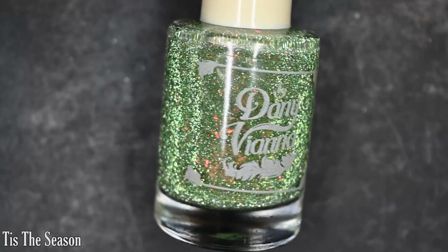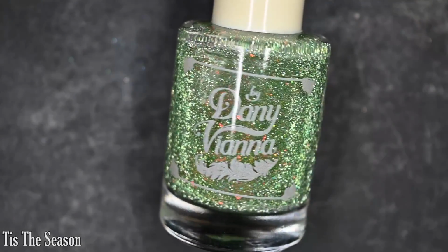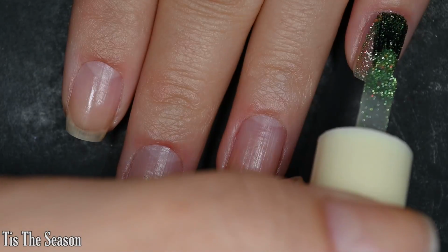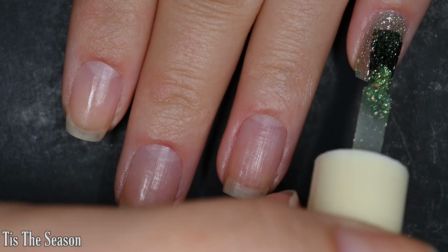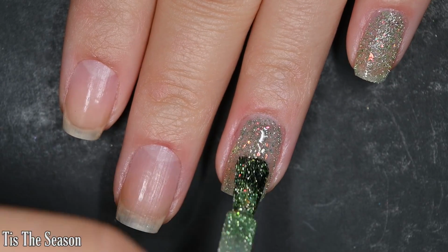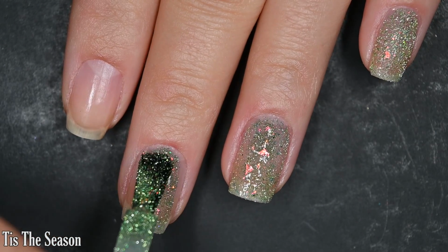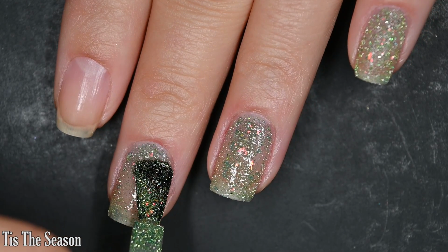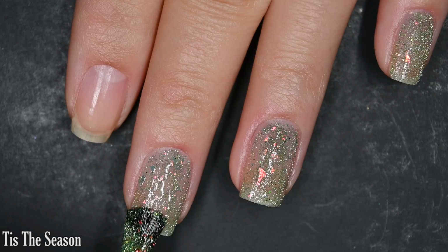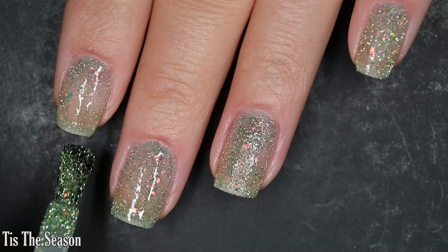Next up we have 'Tis the Season, and this is described as a mix of green reflective glitters and iridescent copper flakes. Here's our first coat of 'Tis the Season, and this is probably the top pick in the collection for me. I am a sucker for super Christmassy looking manicures, and this absolutely screams Christmas to me. The formula is good, again, not thick for these reflective glitter polishes. I was pleasantly surprised by that.